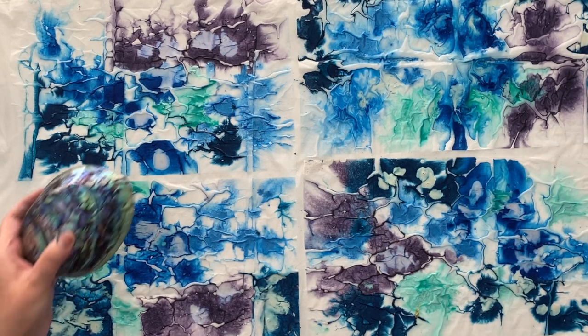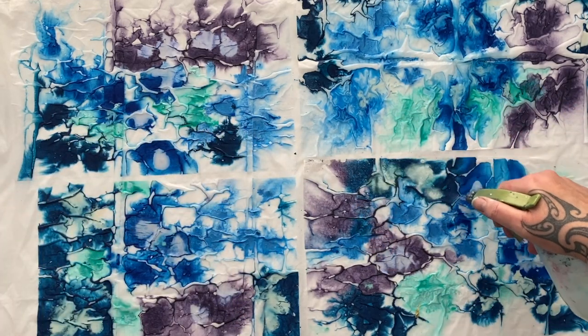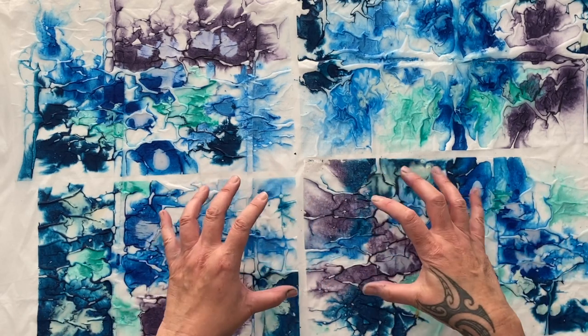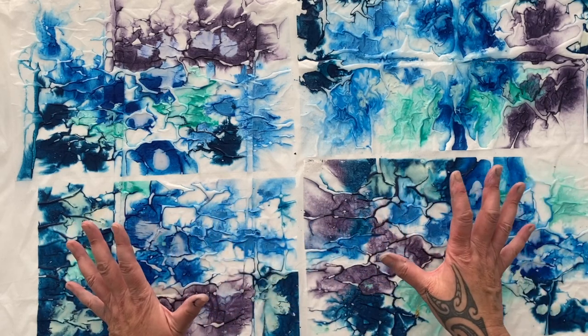See, look, already you can see how it goes into all of the organic line because I'm spraying it with water. It creates its own organic line and it looks amazing.